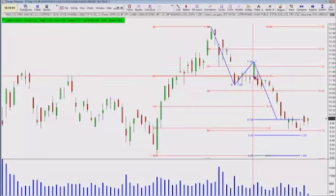Because if you get in there on lighter volume and you close below it, then that says, okay, we're going to go ahead and consolidate back more down towards the bottom. Okay, so that's taking a look at it from that perspective.